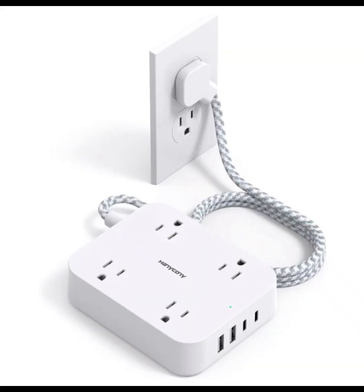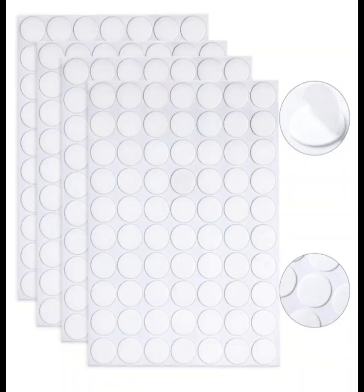I will link my favorite down below. It has a 5-star rating. These things are awesome for Christmas trees, for your lights, and it just makes it so much easier to get to. The next product is so cheap, our nano dots.